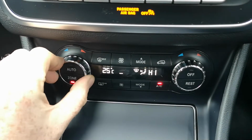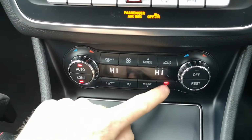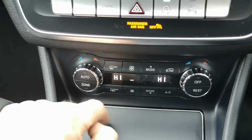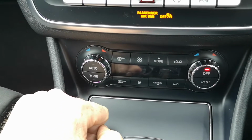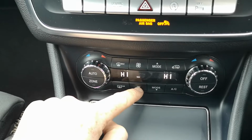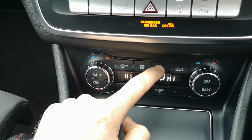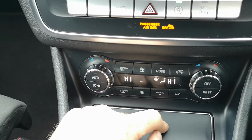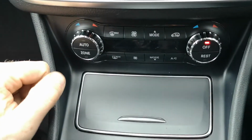You change your temperature by turning the dial left or right, or you can also set it to auto and aircon as well, and it will automatically adapt and amend to what it thinks you need. You've got your max on your front and your rear windscreen. You've got the severity or how the air is distributed into the cabin, and you've got your mode just to tell you where and when the air is coming in and where it is being blown into. You've got your recirculation, your air conditioning, and you can turn it off like we're about to now.